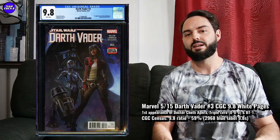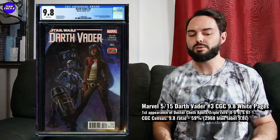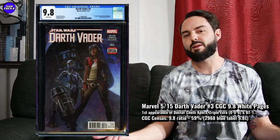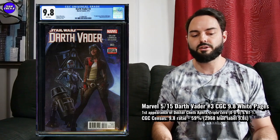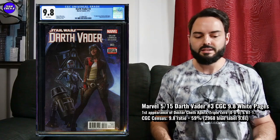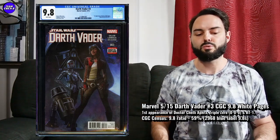So in the first print, have a look on this census. 2,968 9.8s in the blue label. Quite a few of these. Both of these are pretty comparable where they're not that tough in the 9.8, which keeps them semi-affordable in the 9.8 for big first appearances in the modern age. But Darth Vader 3, a 1 of 2,968. 59% is the 9.8 ratio, so not a super tough 9.8 ratio where you'd really want to pay up for this one. So in the first print, that keeps it affordable, or semi-affordable anyway.